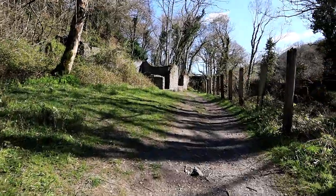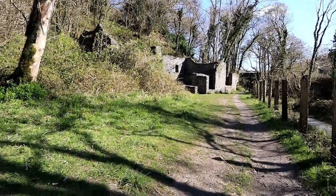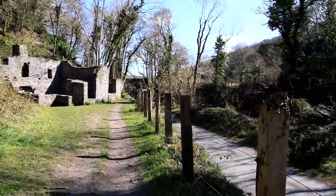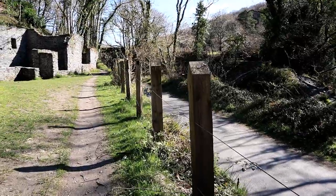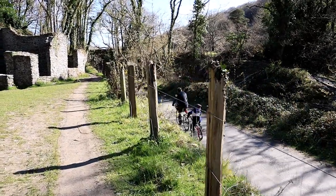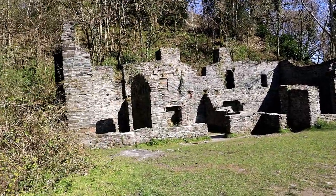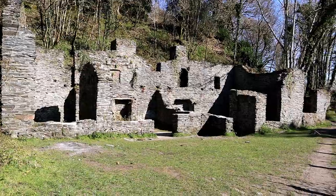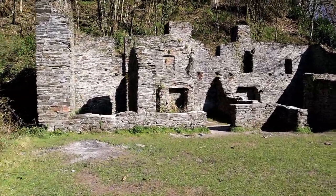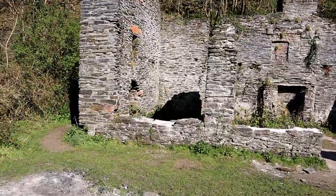So we're on top of the viaduct and we're coming along to some old miners' cottages. So this is the so-called cycle route. Quite a glorious area, really. So this is the old cottages here. We're just going to have a little quick look at. I'm getting out of breath walking up that hill. Need to get fitter.